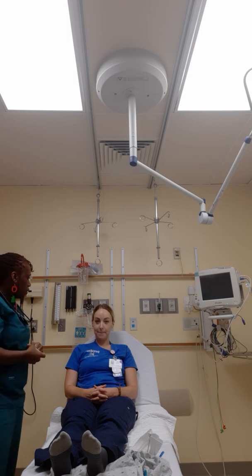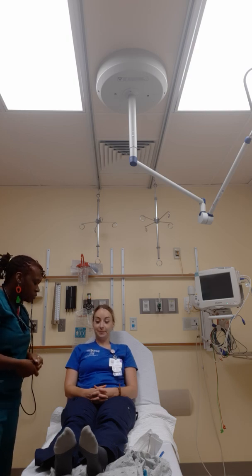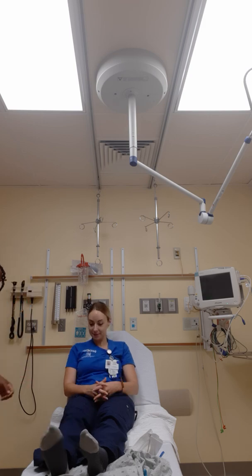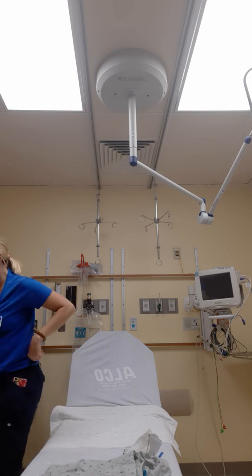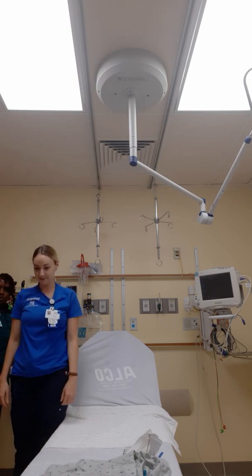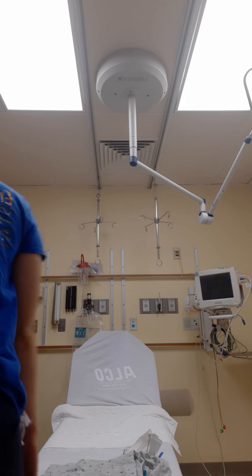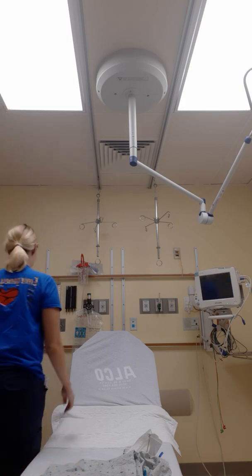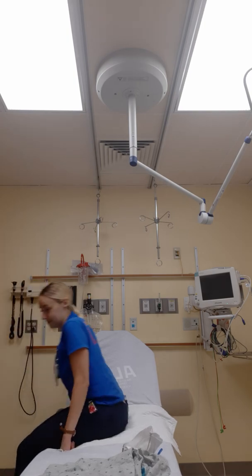And the last part of this exam that we're going to do is to check your gait. So I'm going to have you stand for me. And I just want you to take a couple steps away, take about 4 steps away from me and come back. All right, you can go ahead and have a seat. So the patient's gait is normal.